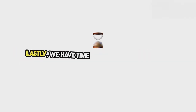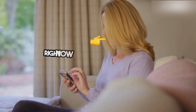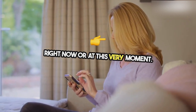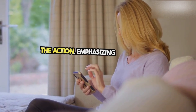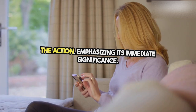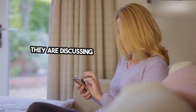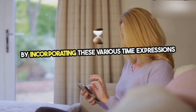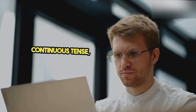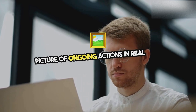Lastly, we have time expressions that convey a sense of urgency or importance, like right now, or at this very moment. These phrases highlight the critical nature of the action, emphasizing its immediate significance. For instance, I am calling you right now, or they are discussing the matter at this very moment. By incorporating these various time expressions into the present continuous tense, we can paint a vivid and dynamic picture of ongoing actions in real time.